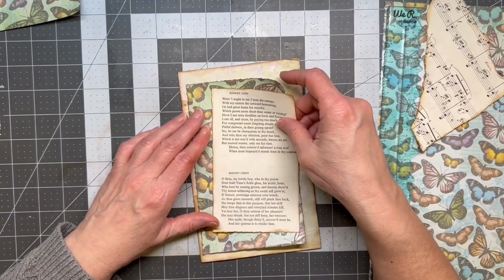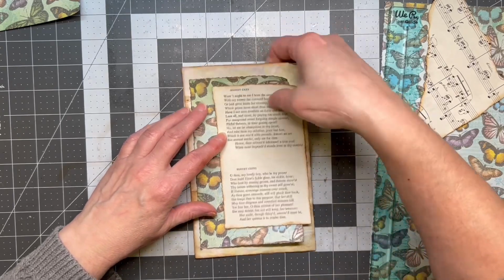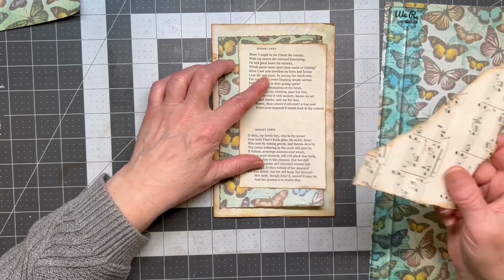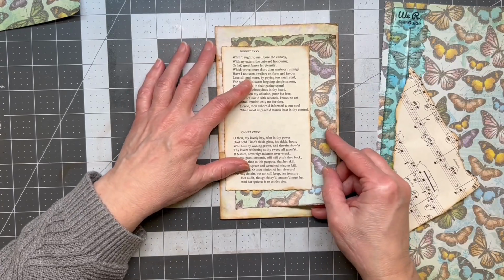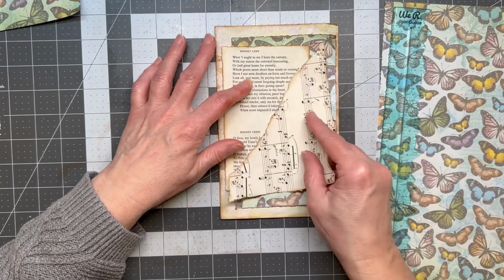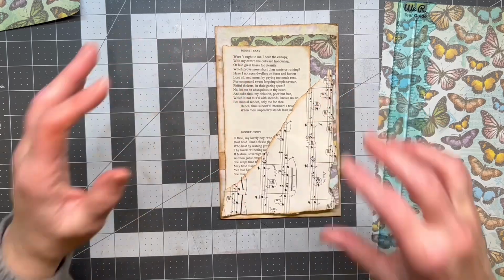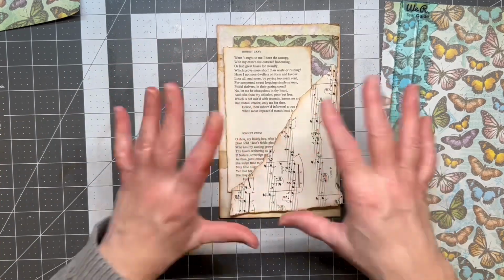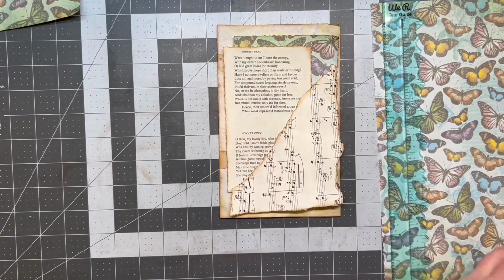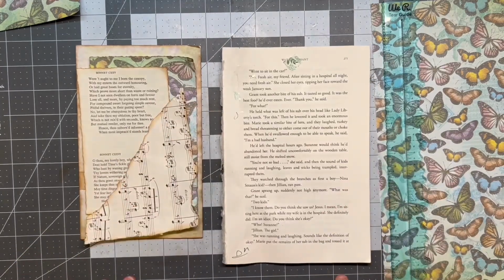So I'm going to go like that. Maybe this needs to be shorter. I like that. And then, or would it be like this way instead? Like that, and like that, and like that. Yeah, I kind of like that. Okay. I like this. I'm going to go ahead and just get this glued down right now, and see how we look.